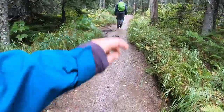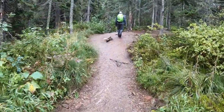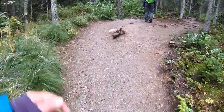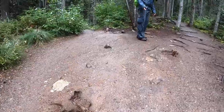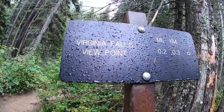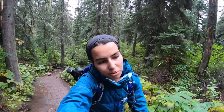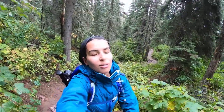Okay, let's see if this is the end or another intersection. .2 miles. Neat. 2.2 miles. Okay, the last stretch. Yay, it was better. I love you. I love it too. Woo. Ready, ready?